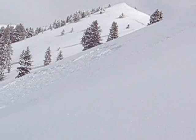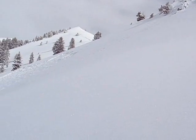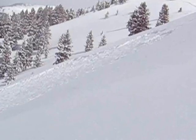And the reason that's interesting is because that's about the limit of where the slope becomes sheltered and is outside of the influence of the wind. So up higher here and all around me, I'm standing on old, harder wind pillows that are just quite a bit stronger than that older shaded layer.